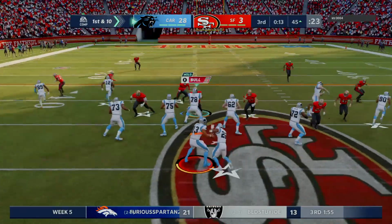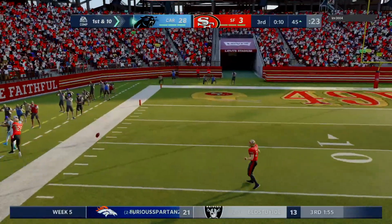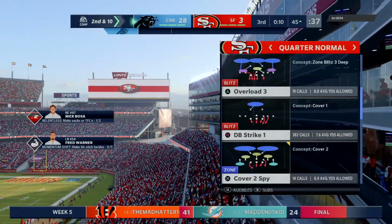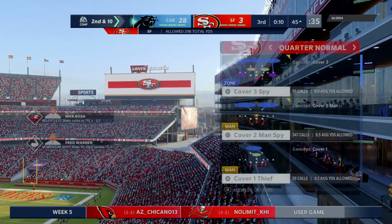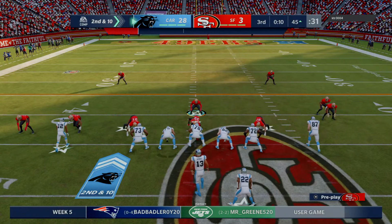An ideal beginning of the drive there as they'll get 20 and a 1st down. He's going to look deep for more. And he bats it away, and it falls down incomplete. DJ Moore. Markello Witherspoon on the coverage. 2nd and 10 here as we roll along in quarter number 3 from Santa Clara.